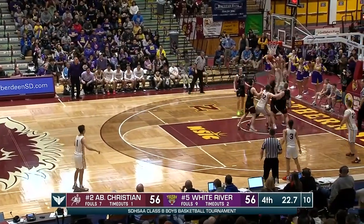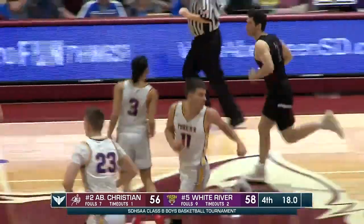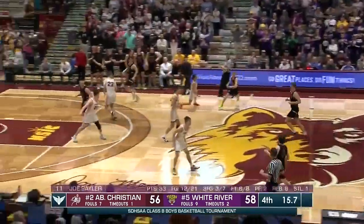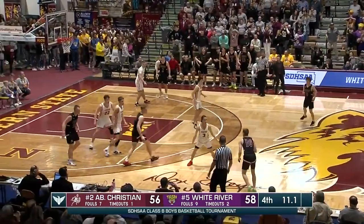Seiler all the way through on the baseline. Goes up and scores. Joe Seiler powering his way to a layup and a two-point White River lead. He's got 35.